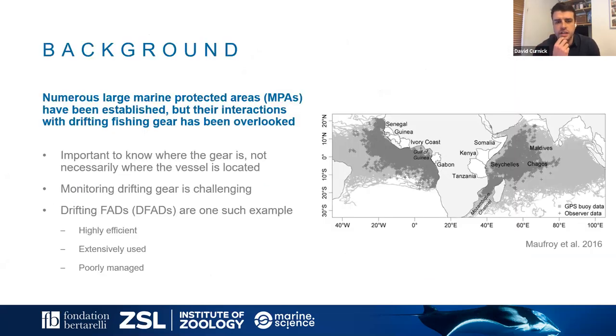Why was this study needed? Well, numerous large MPAs have been established recently, but their interactions with drifting fishing gear have been relatively overlooked. And it's important to know where the fishing gear is, not necessarily where the boat itself is. However, tracking fishing gear is challenging and DFADs are just one such example. And I'm excited to hear about Bradley's work with OceanMine later on this issue.